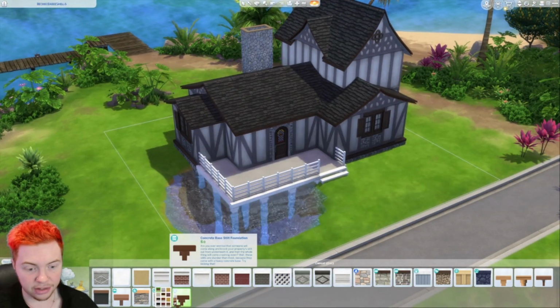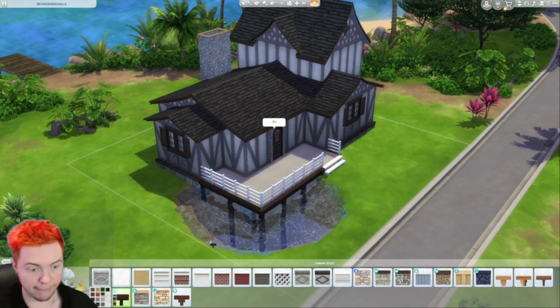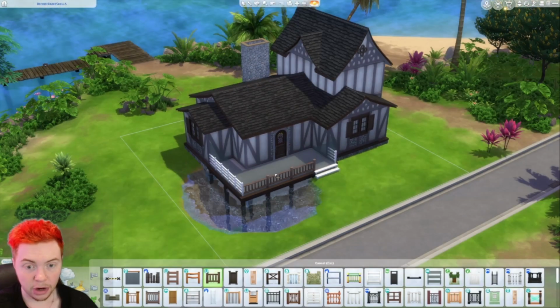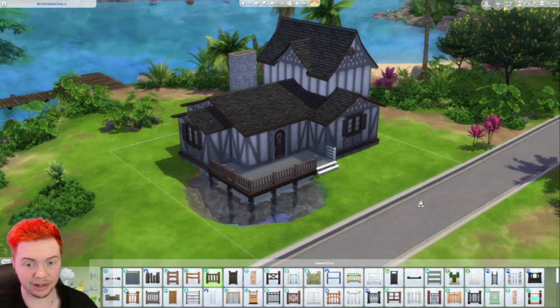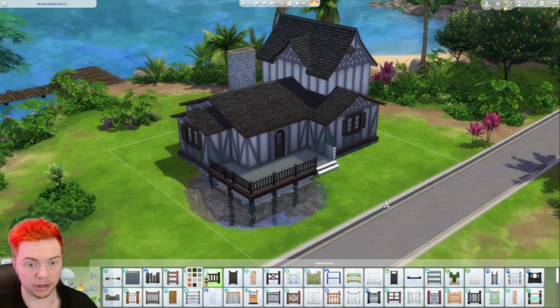I'm going to choose a darker colour for our beams that go into this pond here, just so that it matches a bit better. Maybe something like that kind of works. For our edge, I'm thinking this actually looks quite nice. Don't know if we can get it in a slightly darker. Yeah, the darker one looks a bit better.